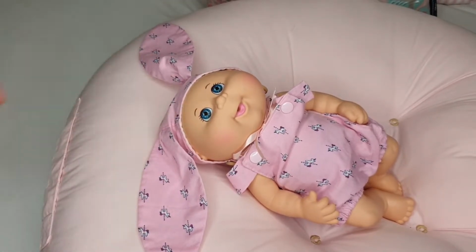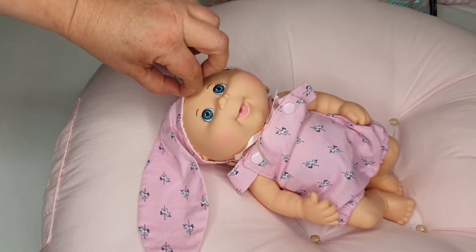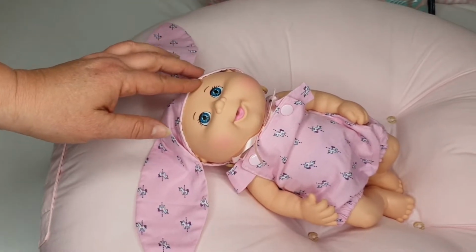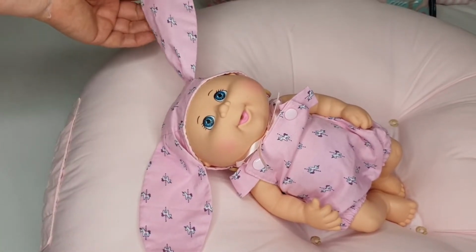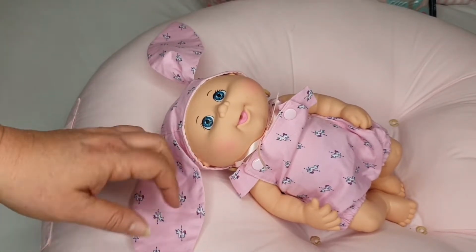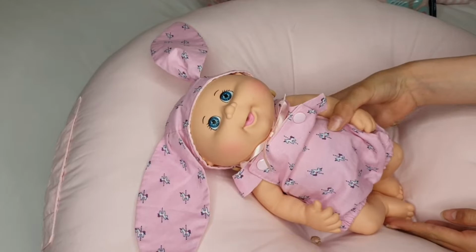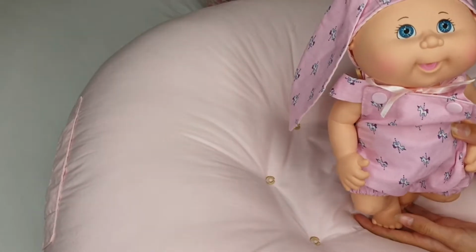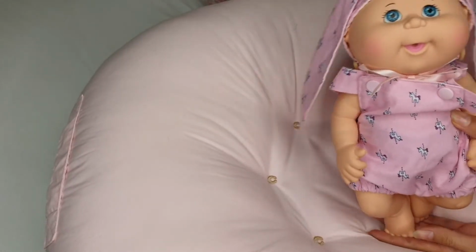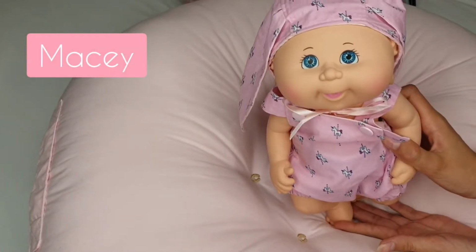So I'm going to pass you across to Totty, and she's going to explain all about her CPK doll, her little Cabbage Patch doll, because of course we can showcase whatever we want from our dolly collection on a Monday. So off you go, Totty. Thank you so much for joining us. Hi, everyone. So this is a CPK doll, or Cabbage Patch doll, and her name is Macy. She has beautiful blue eyes, and she's so adorable.